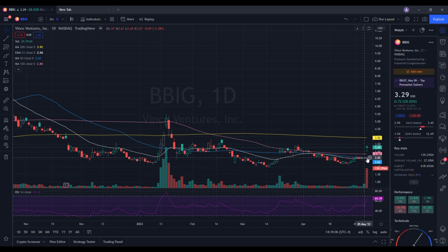So on the recent news, we had that strong gap up, and we ended up seeing a high on Friday at 3.45. So if you're looking for a bullish move to the upside to continue, we need to break above 3.50. If we could break above 3.50, then the next level that you want to see BBIG get to is around 3.80. And if we could break through 3.80, that's where I want to see if we can get past the 200-day moving average at 3.92 to see if we can make a potential push going to $4.